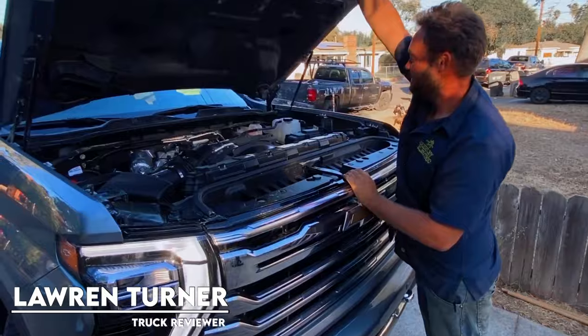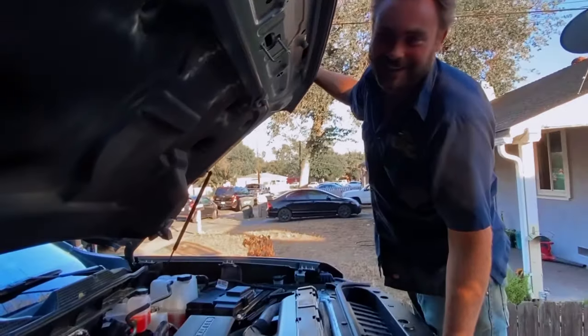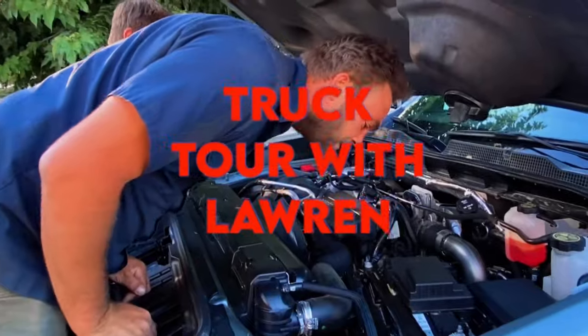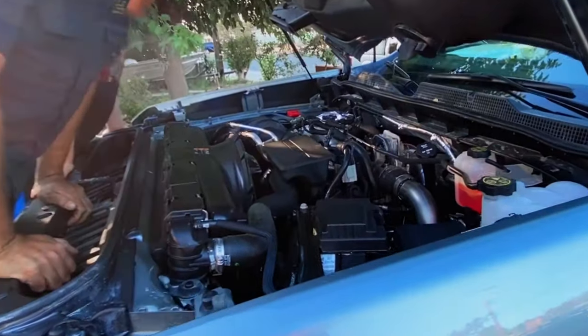So I gave my son, Lawren, who is really the truck guy in the family, a chance to check out the Chevy Silverado. Hood scoop? Oh my God. That might be the first stock functional. Wow. That was one big motor.